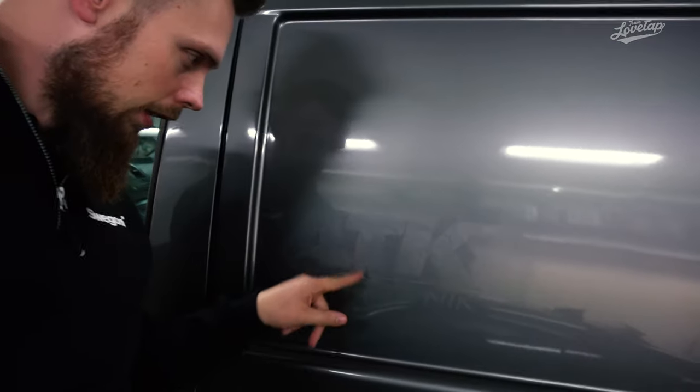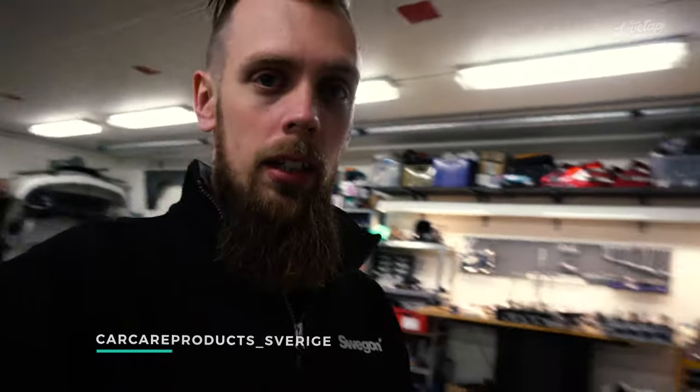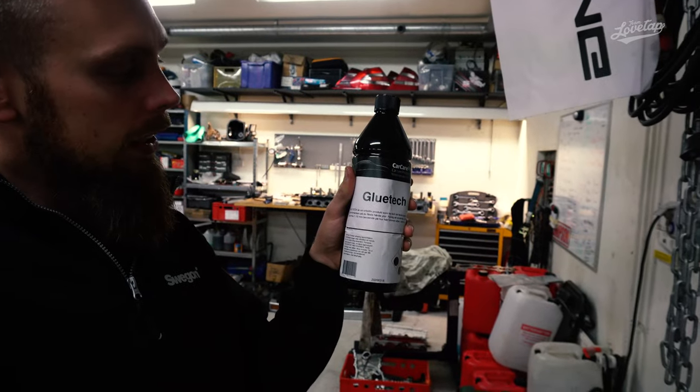Back in the garage today, as you may have seen last time, there's a lot of glue stuck to the car after we removed all of the logos. Today I visited the car care products shop, and they supplied me with some good stuff to make that go away. The thing we're going to try today is Glue Tech, a product that will help me remove the residues from the stickers. We're going to put that on, let it sit for about 10 minutes, and then see how good it is. So let's go.